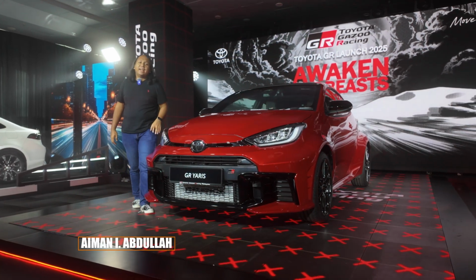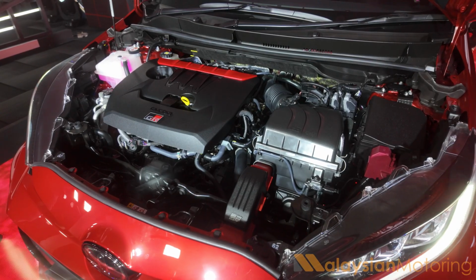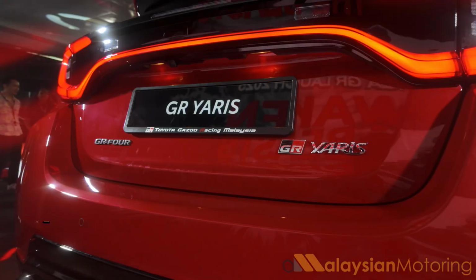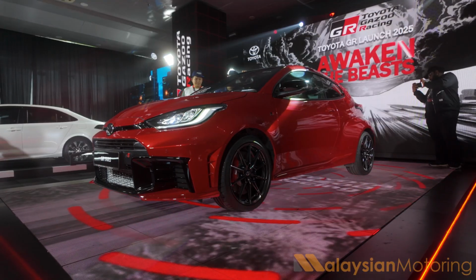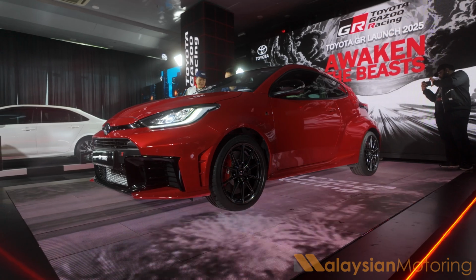The GR Yaris already had the most powerful 3-cylinder engine in the world, and now it's gotten even more powerful, packing 300 PS, with that power still going to all four wheels via a 6-speed manual transmission, as well as a GR4 all-wheel drive system, making this arguably one of the most driver-focused vehicles in its class, and arguably one of the most enthusiastic ways to spend about 315 grand.